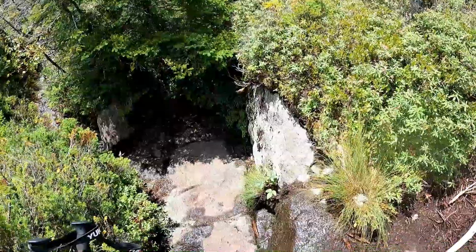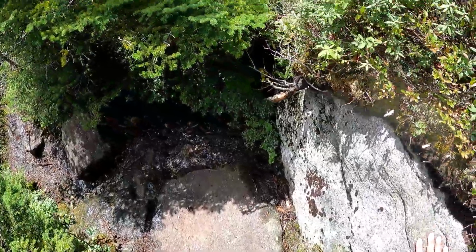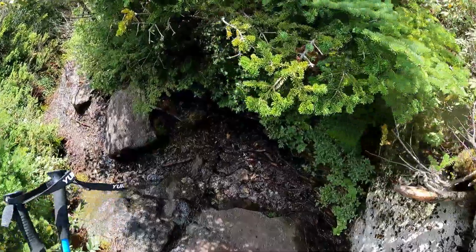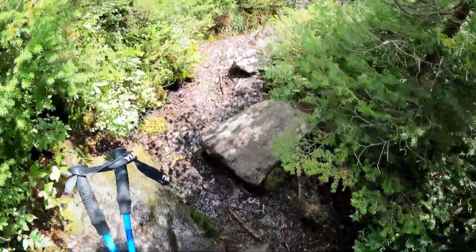I'm not a very quick descender, especially when I first start descending. I kind of pick up pace a little bit later, but I also have a camera on my head, so I don't want to fall, or send this thing into a pine tree or something of that nature. That's what I do not want to do.